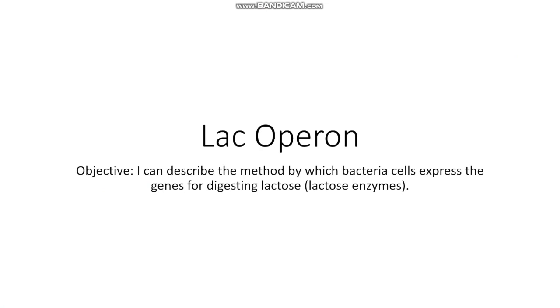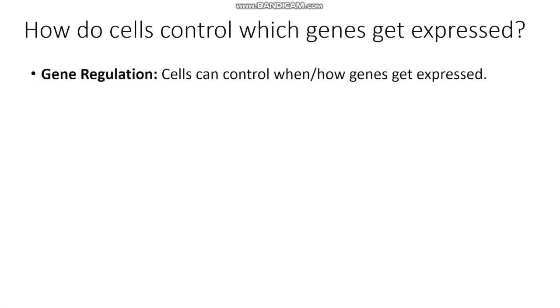Okay, bio team. So you guys have learned that cells have some control over when and how they express their genes. That is, you've learned that they don't express all of their genes all of the time because they don't need to and they don't have the time or energy to do so.